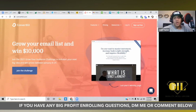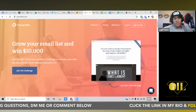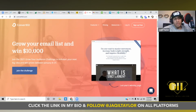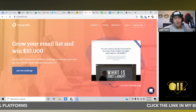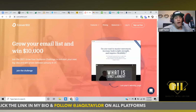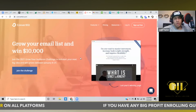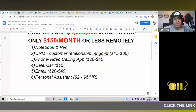ConvertKit, super simple. You can create your different broadcasts. You can create different groups of people to send your emails out to. So you can create a group for new leads that booked a calendar. You can create emails for people that might have booked a call but didn't show up, so you can create a no-show email list. You can create a follow-up email list. You can create a hot, warm, cold prospect email list. Literally anything you need to do, you can create and blast out emails to your separate lists. So that's what I would definitely recommend.